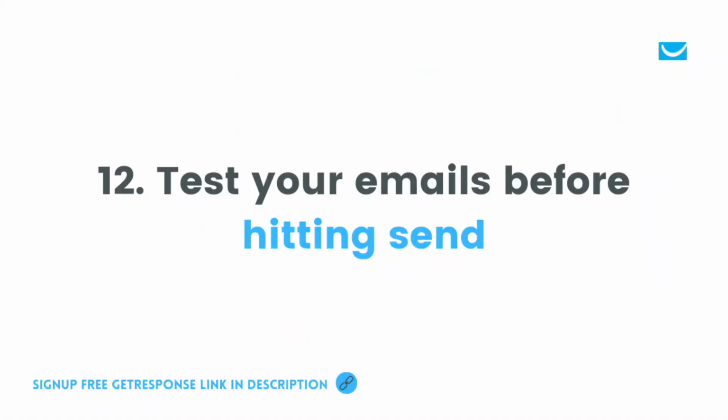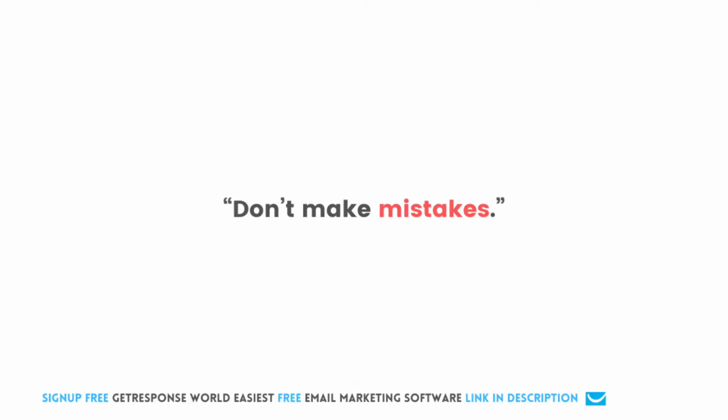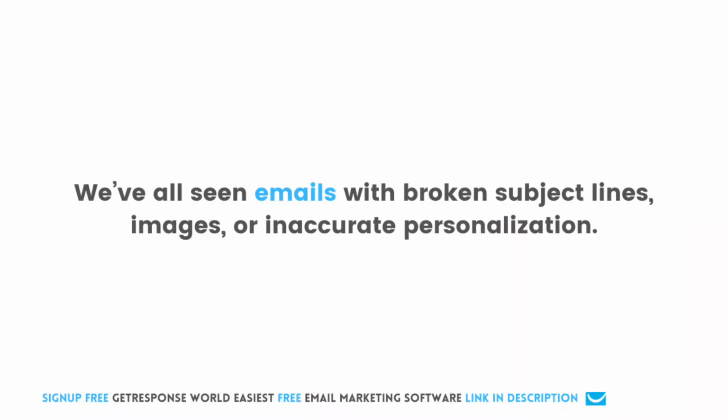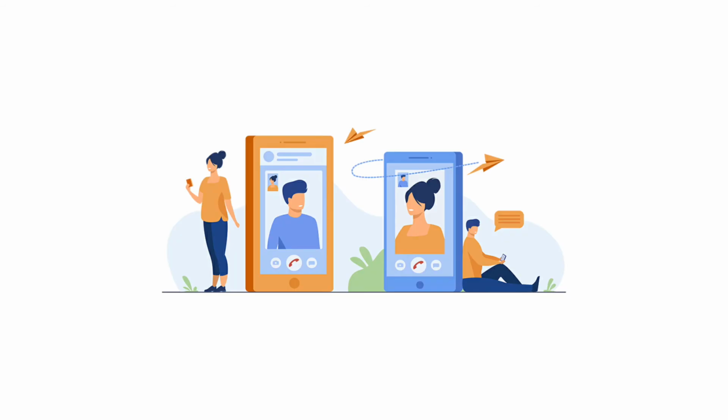12. Test your emails before hitting send. Don't make mistakes. That would be a very unhelpful email marketing tip. So instead, let's say you should test and preview your emails before each send. We've all seen emails with broken subject lines, images, or inaccurate personalization. The ones that you call Emma when your name is Bob. The ones that say you'd look great in a dress when you prefer cargo shorts. Or ones that are so broken you don't know where to look.